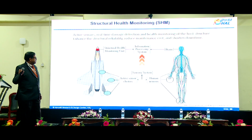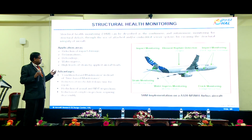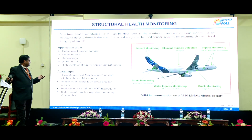No, these are all different other aspects. You just see the slide, I'll just rush through. Next, health monitoring solutions, because in flight, in real time, you can try to measure things. You can predict cracks and all those things by using various kinds of sensors.